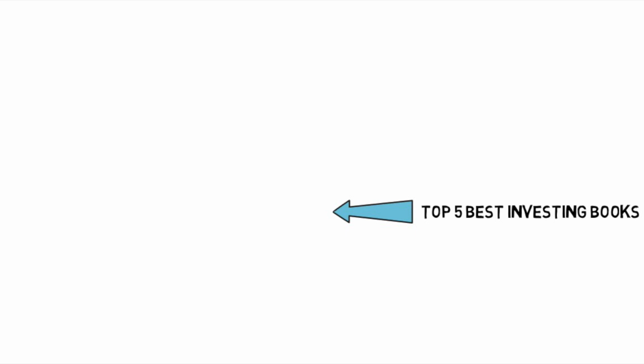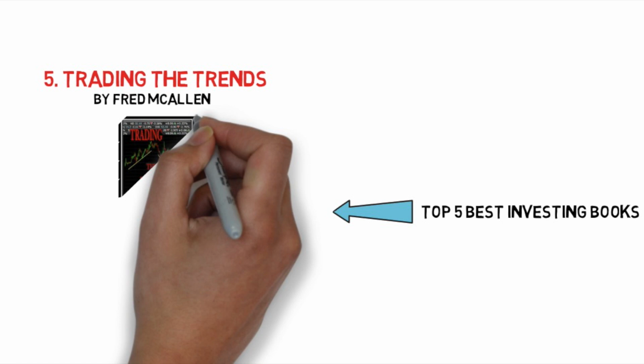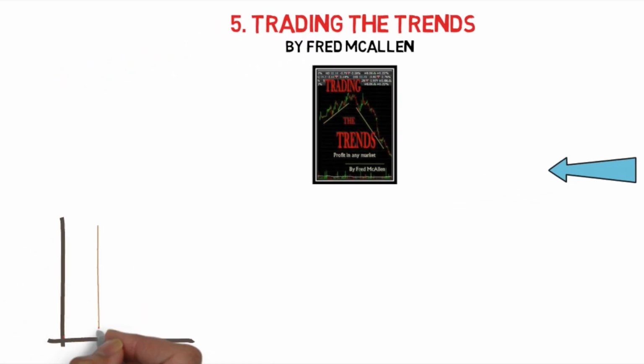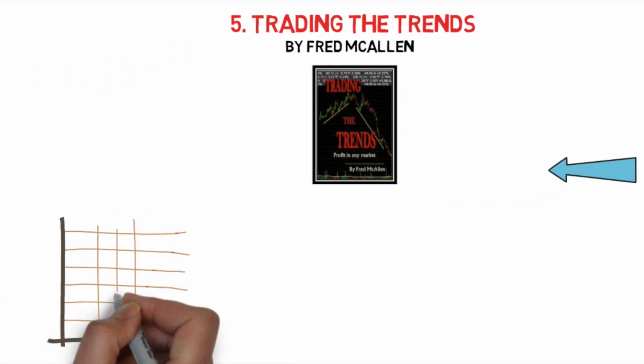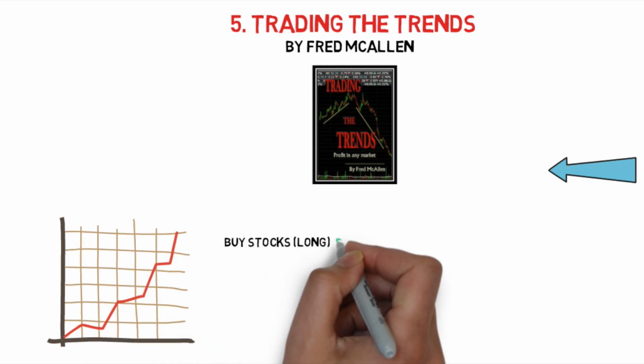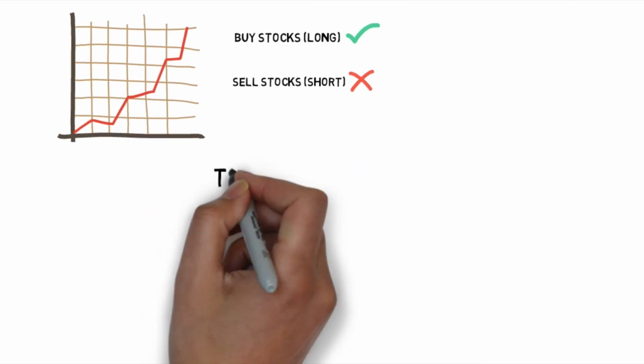Starting with number 5, this book focuses on technical analysis, on chart patterns, trends, options, and more. This book is Trading the Trends by McAllen. In Trading the Trends, Fred talks about the importance of being on the right side of the market by trading with the trends. What this means is that if the overall market is on an uptrend, you want to buy or go long on stocks. You want to avoid shorting stocks and going against the market trend.